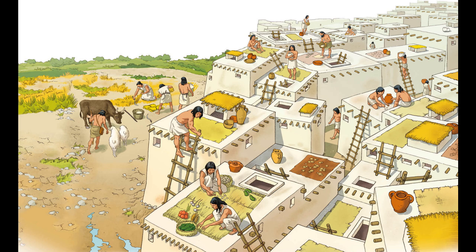Makes you wish we could travel back in time and observe them firsthand, see their daily life, their interactions, their rituals. Imagine the sights and sounds of Çatalhöyük. The lively rooftop terraces, families gathered around communal ovens, artisans busy in their workshops.